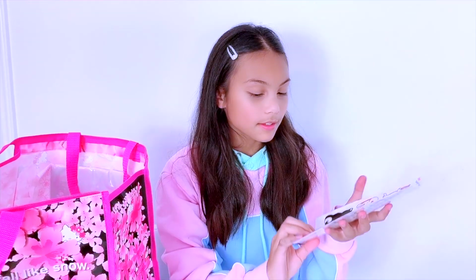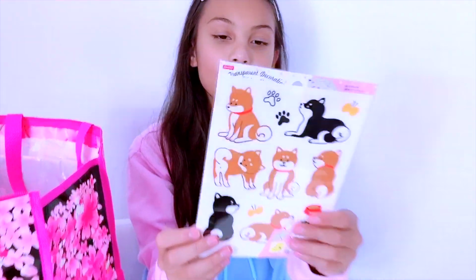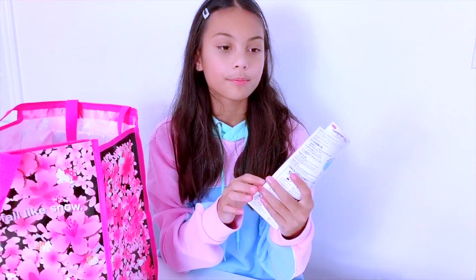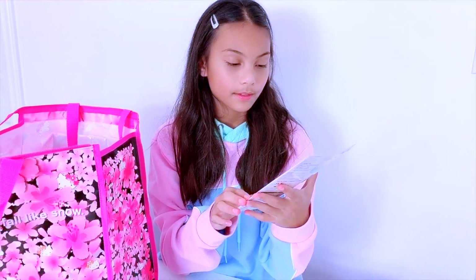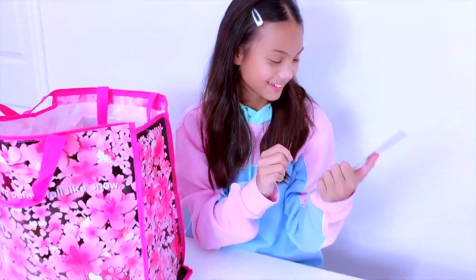Oh, you can put these on your car, your rain boots. I'll put this on my notebook, probably knowing me. Or your water bottle, because it's a waterproof one. I really like that one. Puppy Wuppy. Chasing her tail.